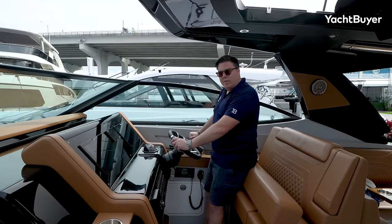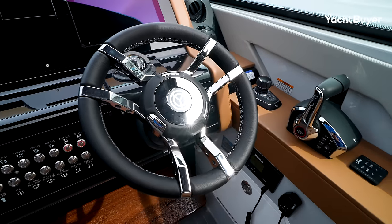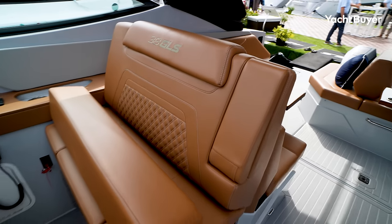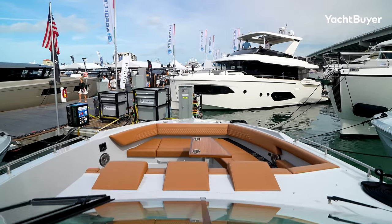And another great driving position. You can sit or stand, footrest for leaning. You've got a joystick control, those outboards, triple outboards. You don't have to worry about what they're doing. Use the joystick and they'll work it out and make the boat move whichever way you want it to. Heading forward, this is all quite easy because you walk straight through the windscreen.